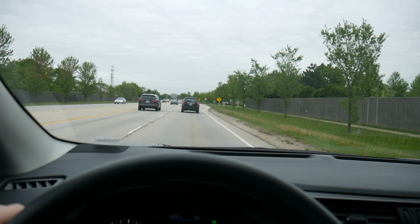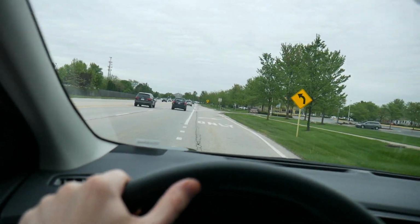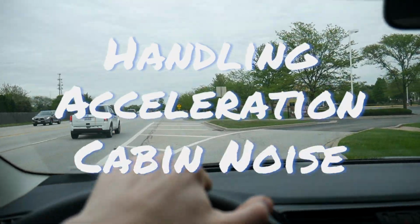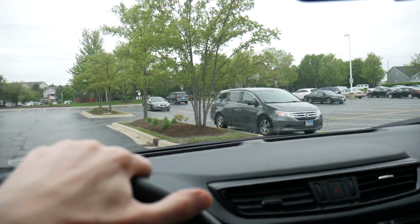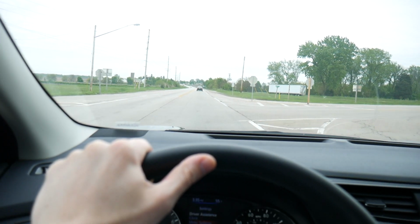Alright, so enough with the numbers and the specs. Let's talk about what it's actually like to drive this car in the real world, and I want to touch on 3 things pretty quickly: handling, acceleration, and cabin noise. Starting with handling, this thing is pretty good. It corners well, it feels comfortable around long curves on the highway, and you don't really feel the bumps in the road too severely. Acceleration is also decent.